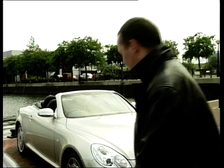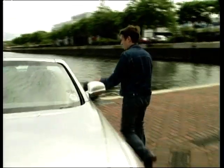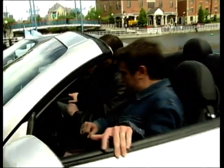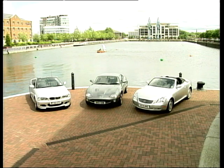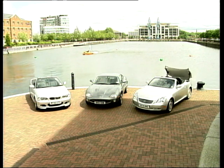Do you want to get in? Yeah, sure. We'll drive this one first. It's our first car. It is a soft top. Well, I say it's a soft top. It's a drop top, but it's a hard top. If you fire it up, I'll operate the button. And this is where it gets very clever. Let's just keep the breeze out and have the lid. Oh, very nice. See what I mean?